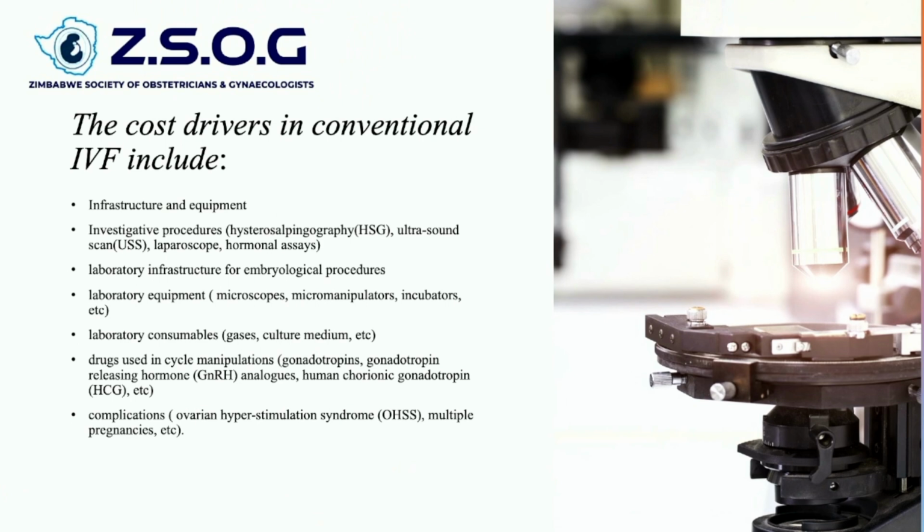Number one and foremost is the infrastructure and equipment, and then we go to investigative procedures, and then the laboratory equipment, consumables, the drugs used in cycle manipulations, and also the complications. So what possible strategies can we use to lower costs? Number one is simplifying investigations, lowering the cost of ovarian stimulation, using simple laboratory equipment and procedures, using nurse-led units, and also trying to lower the complications.